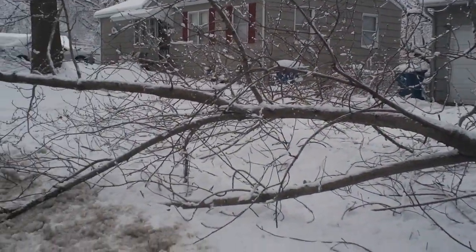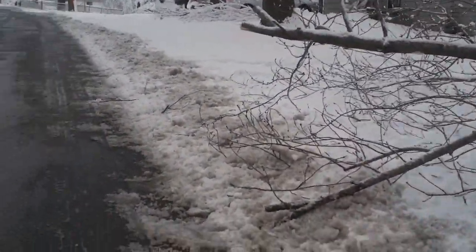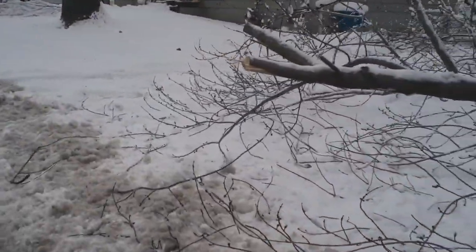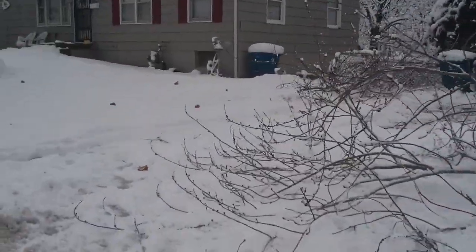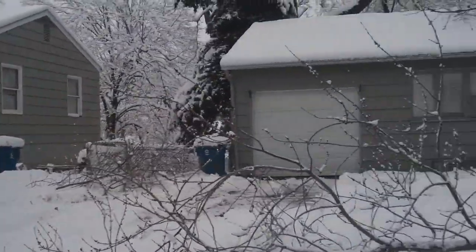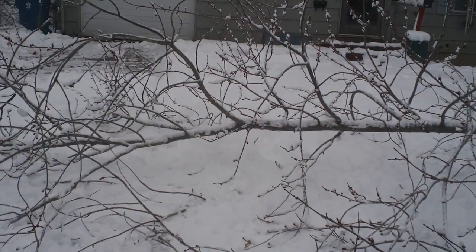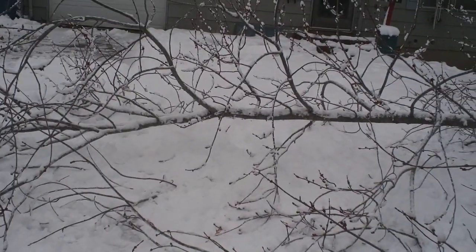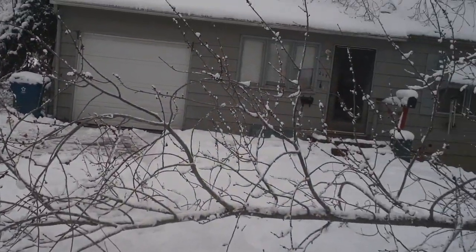But like I said, I'm not doing it. If I have to, I'll come out and I have a bow saw and stuff, but that's about it. And I'll have to saw about 5 or 6 feet, basically saw through that right about where that is right there, in order to move all that over there so I can get out of the driveway.